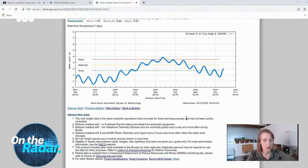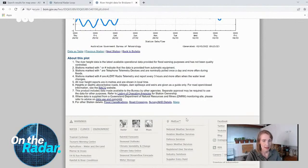All of the information I've just shown you is publicly accessible and it's all free. So yeah, I really hope that this is a bit of information which you can find helpful. And if there's anything else that you would like to know that I can help show you how to look up, I'm happy to do so.